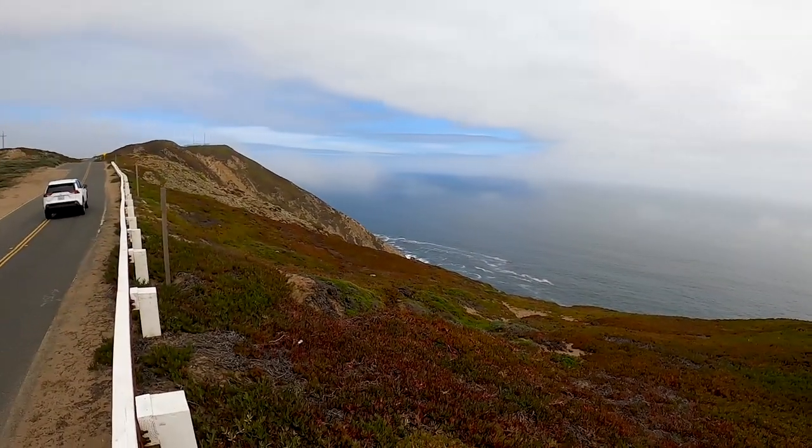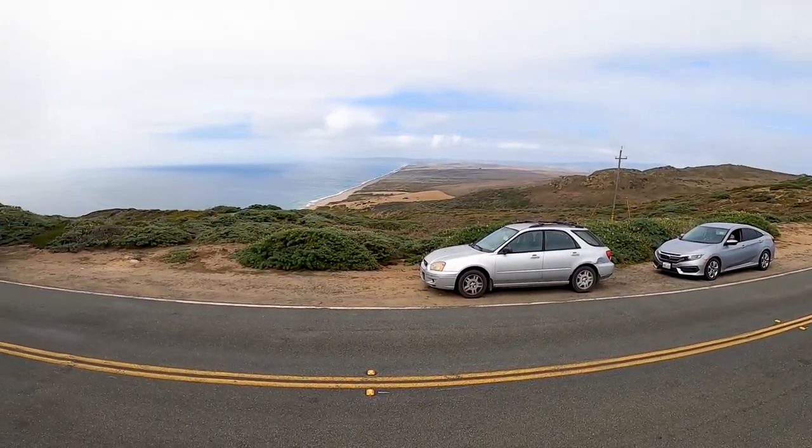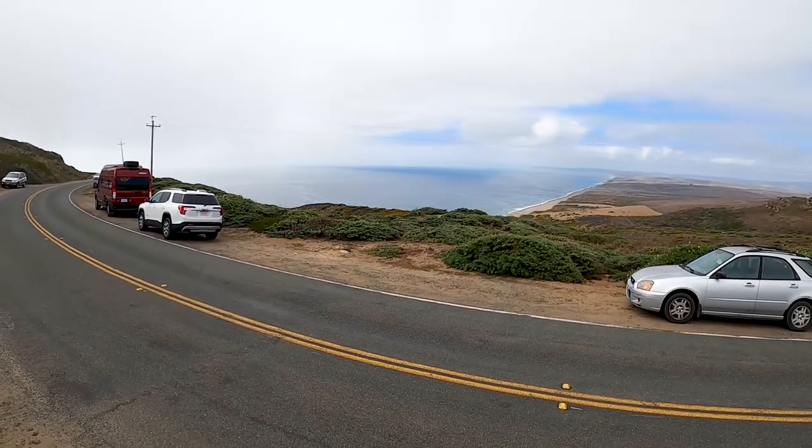We're actually coming up on a bridge where you can see both sides of the bay from the same vista point. That's one cool thing about this point: it's very narrow and there's water on both sides and from multiple places you can see that.